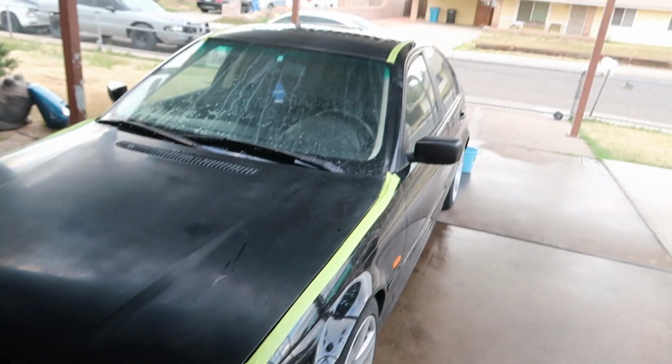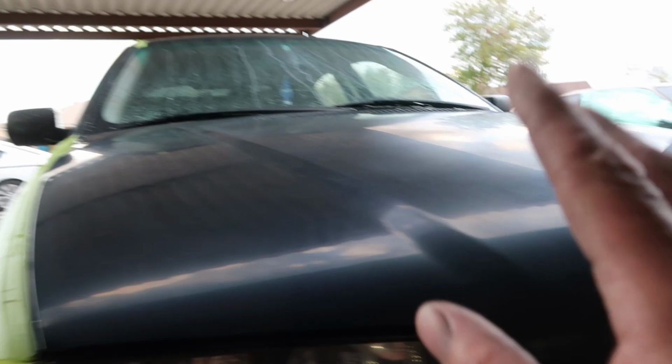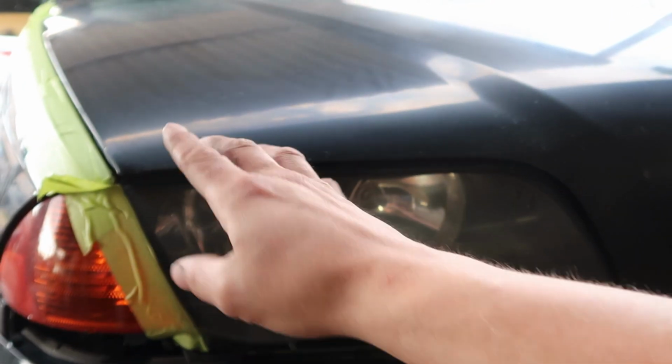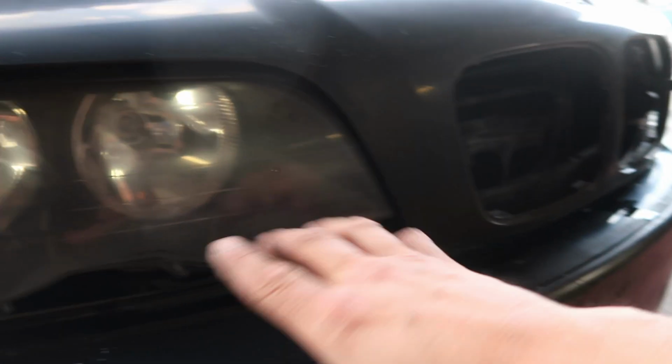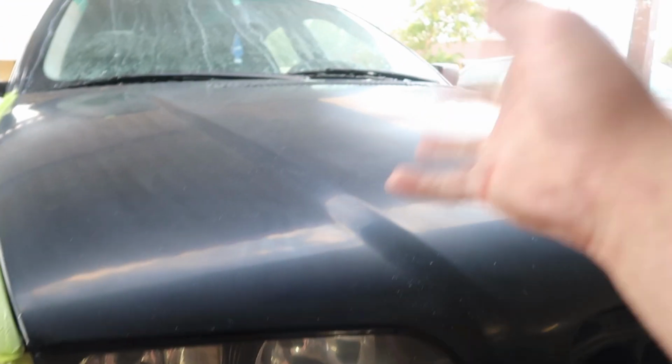At least I can take my time now on wet sanding this, because I was kind of rushing through it, trying to hurry up so I can get all of this done in one day. But now I can slow down and make sure I do a better job, like getting closer around all the edges and everything. I decided to go ahead and do the headlights as well. So whenever we are ready to start spraying and I mask everything off, I'll make sure to mask around the headlight and leave it exposed so that I can clear coat the headlight along with the hood.